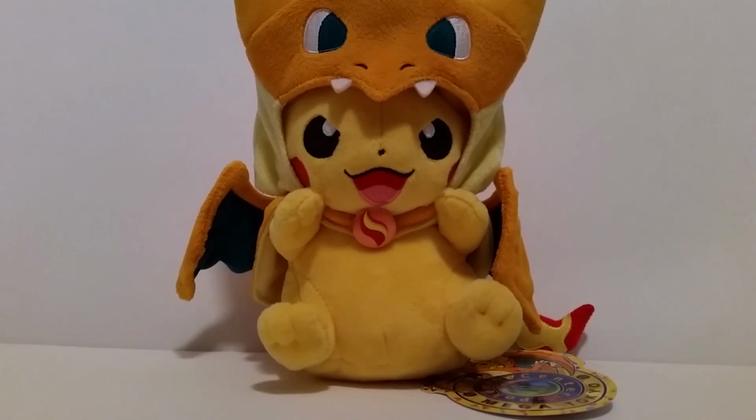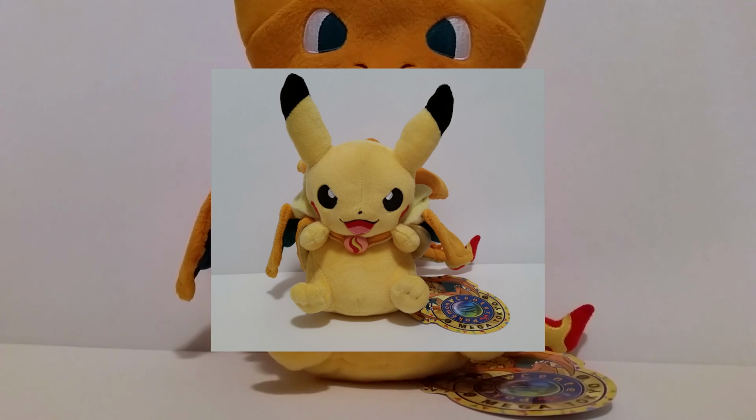So overall, this Pikachu is an amazing plush. I'm super, super impressed with how they made it work, and you can actually take the hood off. I didn't talk about that yet. You can, in fact, take the hood off. I won't do that on camera, but I will put in a picture of me taking off the hood and showing you what it looks like.